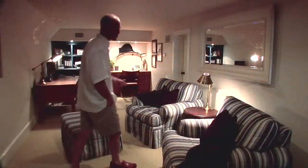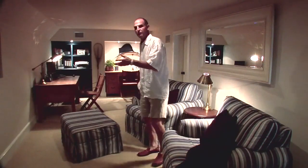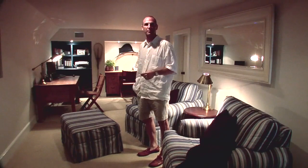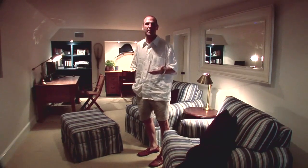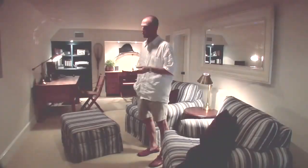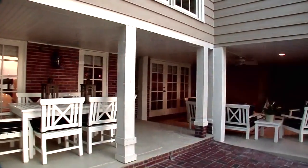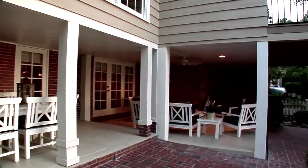On the other side of the guest suite is a finished-off area, and as you can see here, we went for an open loft area to provide an office space and a TV room. It's really worked out well to come down here and watch TV and relax with friends, and to be able to go out to the backyard pretty quickly.